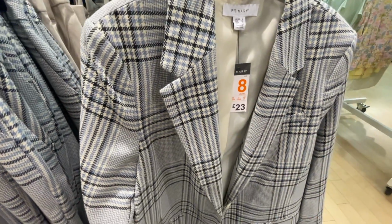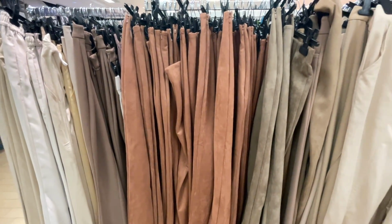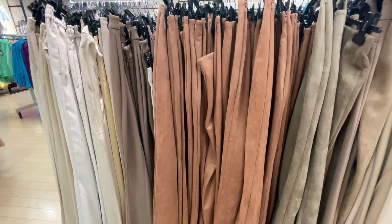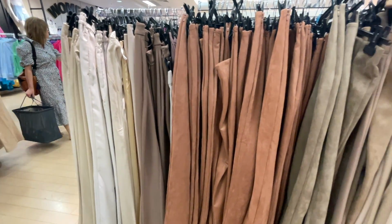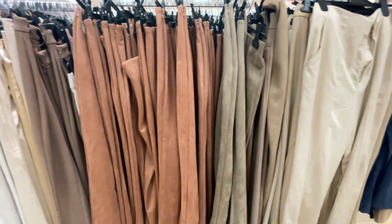It's really, really pretty. They have in fact got a whole load of what looks like new autumny suede trousers coming in at £13 a pair, but lots of different natural tan colours. Really, really nice. I love suede, but yeah, there's a lot to choose from here.